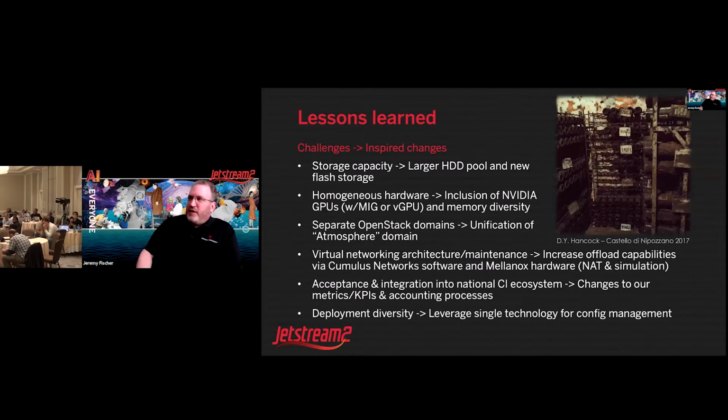So some of the things we learned, obviously storage, as I just mentioned. So we're going from basically having a petabyte at 2 clouds to having 17 petabytes across 4 clouds. 14 of that is on the main cloud at Indiana, which I'll show you in a moment. We're including GPUs this time around. We had a very, very small number for the last year or so on the Jetstream project for testing, basically to prepare us for the Jetstream 2 proposal.